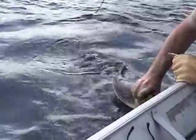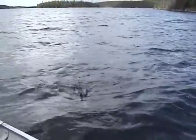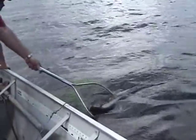Oh, that's a big one. Look at that. Wow. That's pretty awesome. That's a big one. Okay, you got a whole pole. Oh, man. Holy! Oh, my God. Crank down, pull up. Crank down, pull up. Now, crank down. That's it. Now, pull up. That'll get you. Good job.